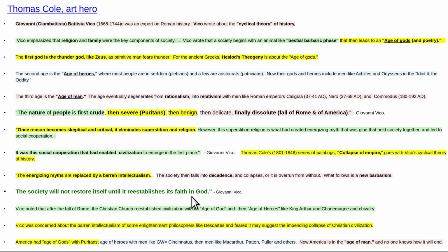You can't create a meaningful, workable metaphysics if you don't have a God-based worldview. Okay? Otherwise, it doesn't hold together. What an individual thinks doesn't really matter, but what society thinks as a group really does matter a lot. So Vico had noticed there were people like Descartes, who he felt was an atheist, and that was causing, he felt, the potential destruction of society.